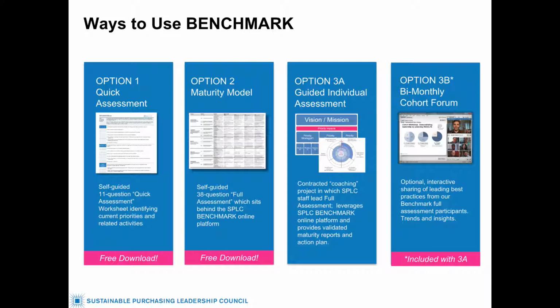Now, if you have that and you're like, yep, I'm good, I want to keep going on this and I want to dig in a little bit more, then you can take a look at the maturity model. It is also available for a free download. However, it is self-guided when you take it down and you approach it that way. If your organization wanted some help in walking through it and actually getting third-party validation attached to it, then we offer basically a coaching/consultative opportunity called the guided individual assessment. And that's where I come in and I work with your team to guide you through the assessment and ultimately produce an executive summary that really very thoroughly takes a look at what key areas to prioritize and next steps.